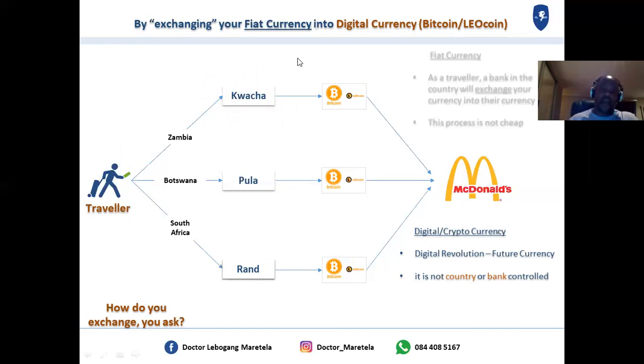If you are in Zambia and you want to have Bitcoins or Leo coins, you will need to exchange your fiat currency into Bitcoin, your Pula into Bitcoin, your rands into Bitcoin. That's what we're talking about. So you need to exchange. And now your question is, how do you exchange any money, any fiat currency into a Bitcoin?